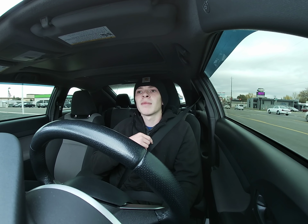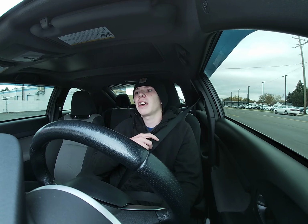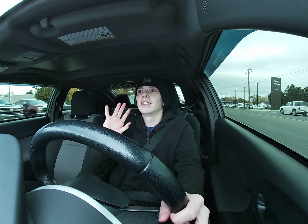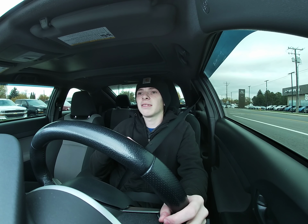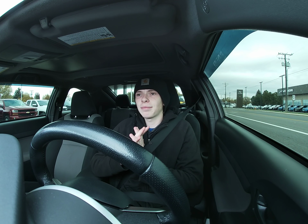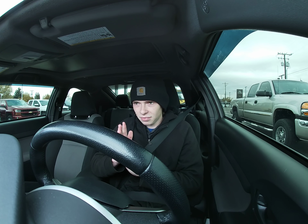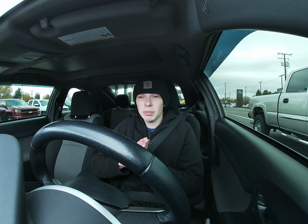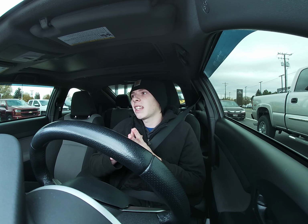But I will say, the base model Frontier does come in at the cheapest on this list of mid-size trucks, as it is only, I believe, $18,996 or something. I know it's weird, but it's 18 grand, might be just about 19. So it is cheaper. A lot of people say it's a workhorse.